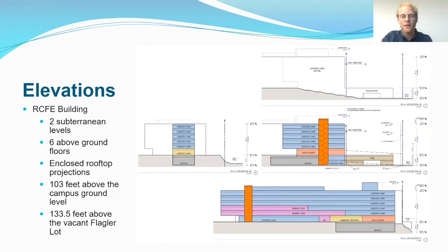The RCFE building would provide 2 subterranean levels with service area and loading dock, and 6 above ground floors that would provide space for assisted living, memory care, and the other programming included in the RCFE building. Additionally, the RCFE building would include enclosed rooftop projections, such as heating, air conditioning, and ventilation, cooling towers, etc. At its maximum height, the RCFE building would rise to 103 feet above the existing campus ground level. This would be 133 feet above the vacant Flagler lot below.